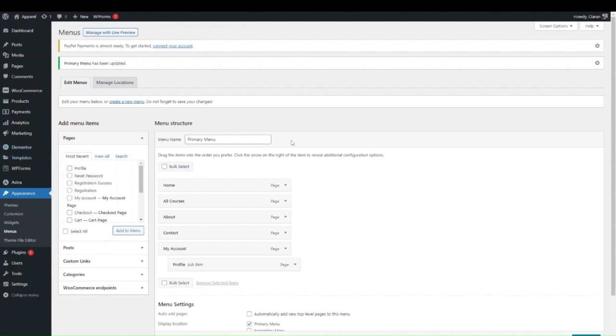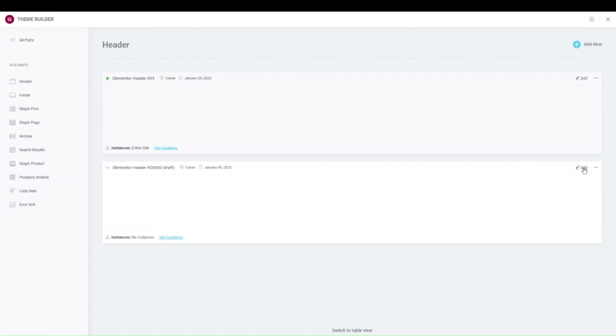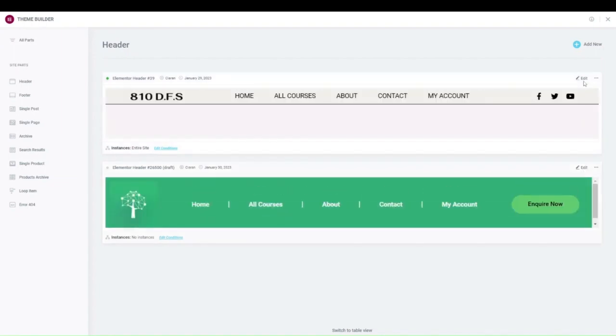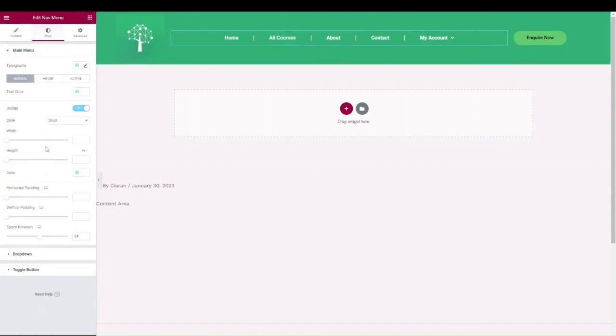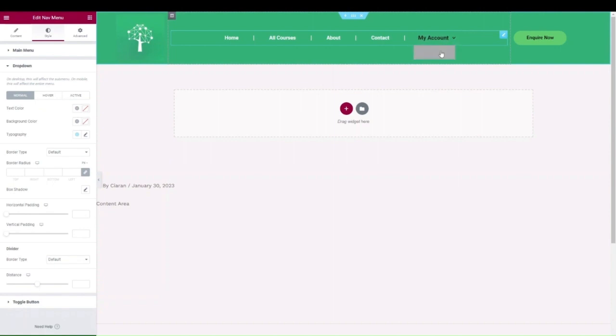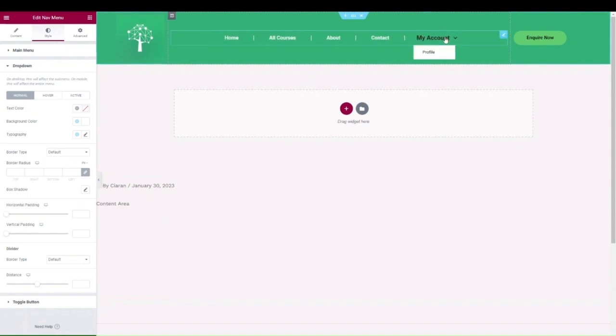So we go back to templates, theme builder. And we're going to click on Elementor header. And this is the one that we've just been editing. And we're just going to click on edit. So now if we go back to the nav menu styling, go into style and go into drop down, we can see we've got the menu indicator and you've got the drop down here. What we can do is change the background color to the logo green. You can see that one there. But you can see it blends in too much, so we'll maybe keep it to white. And we can change the text color either to green or change it to black.